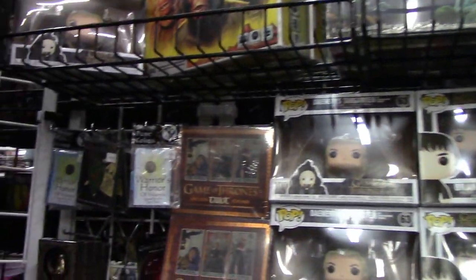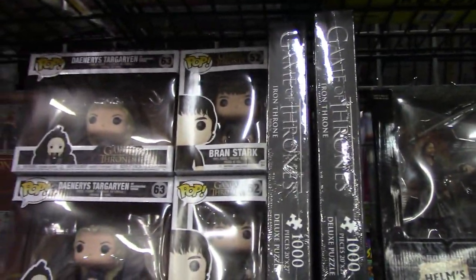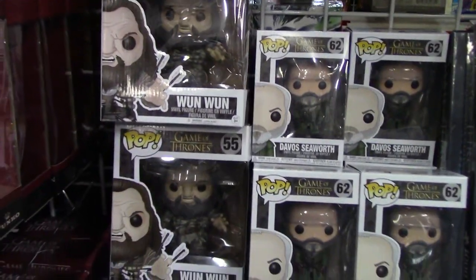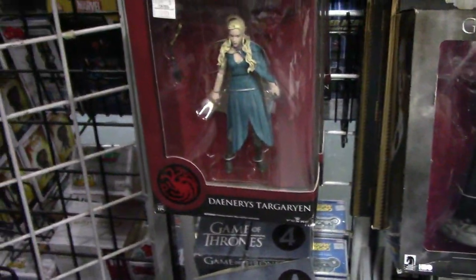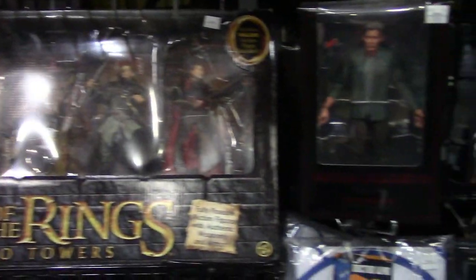And of course, we have some Game of Thrones stuff, some tarot cards, some more Funko. As I said before, they have a bunch of Funko stuff in certain sections for that property, not just mixed in all over the place. So they have some Game of Thrones stuff, the map of Westeros. They have a nice Sansa Stark right there, a nice Daenerys. Looks really good. Then, of course, we're in the fantasy section, so we have the Lord of the Rings stuff.